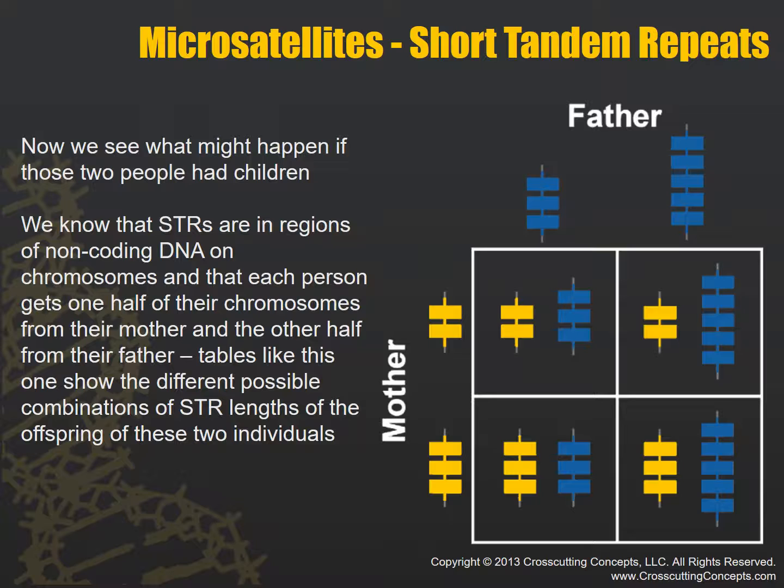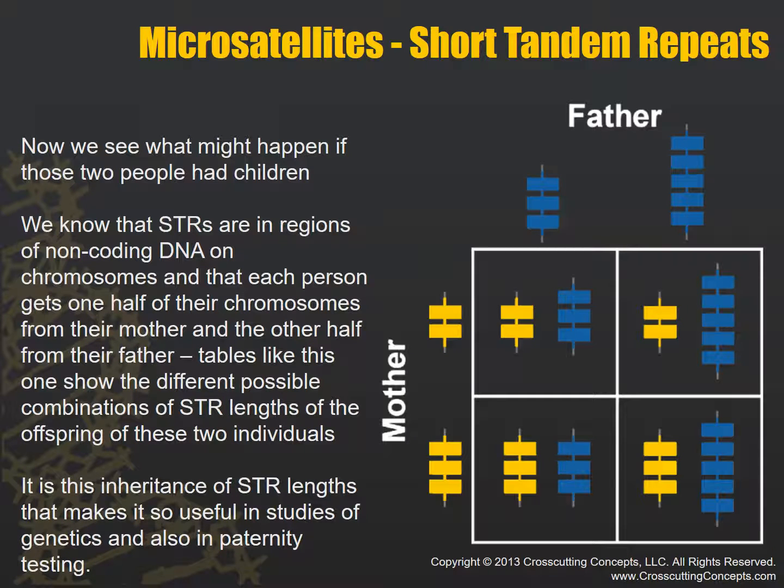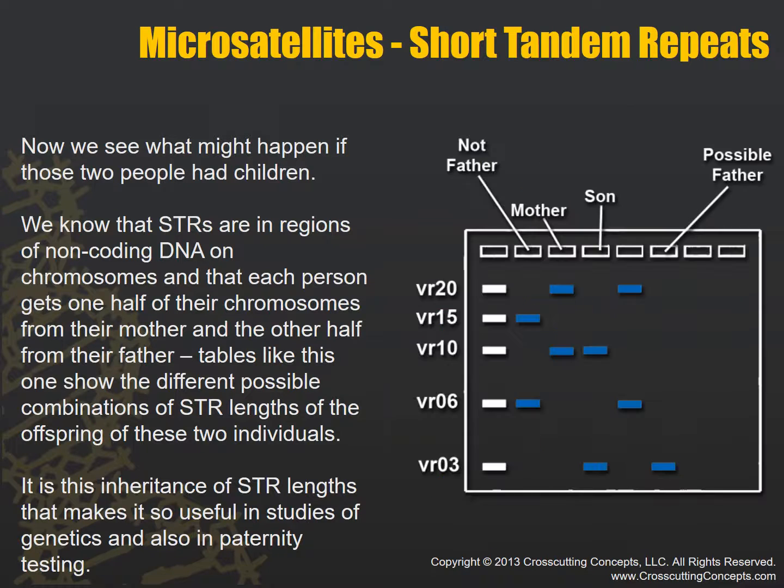We also know that each person gets one half from their mom and the other half from their father. This table, the Punnett square, shows us all the different possible combinations of STR lengths for offspring from this mother and father. It's this very simple inheritance that makes it useful in studies of genetics and paternity.